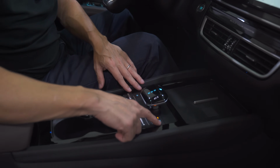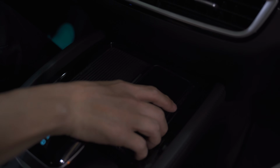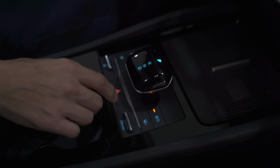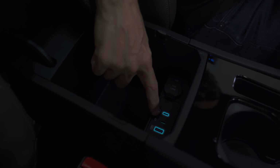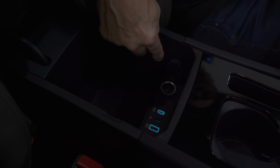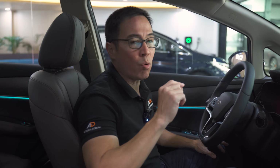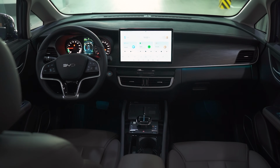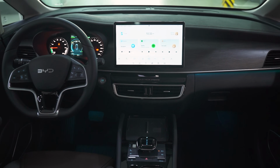So that's enough to appease Jack, just to keep him quiet. Wireless charging pad here, digital shifter, of course, cup holders, center armrest with some storage space and 2 USB ports, a Type-C, a Type-A, and a 12-volt socket. So it's very clean, very minimalistic. And I know we're supposed to say this for the review, but I like the smaller screen on this car better, not the big one.